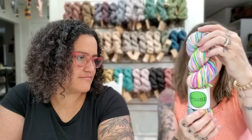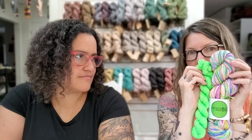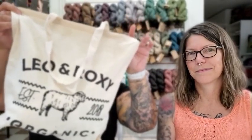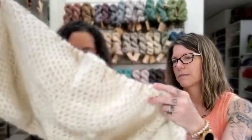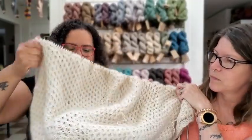I also got this one. It's again her sturdy sock base. And this one is called Beach Huts. And I think she threw this in, which was really kind of her, for heels and toes. So I'm excited to cast that on, but I'm going to hold off to get my other WIPs under control, maybe. This is just in a Leo and Roxy organic cotton tote, because it's holding a project of that yarn.